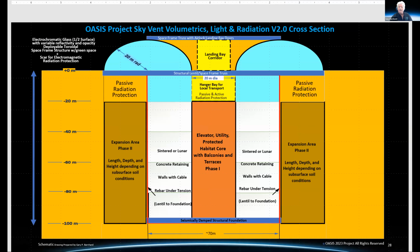This is our starting point in terms of the conceptual sketches. Basically, we've got to deal with the sky vent volumetrics, light and radiation. This is shown as a cross section. And the idea is that we know that if you get below 20 meters, radiation is pretty much a non-issue with respect to being below the surface of the moon.